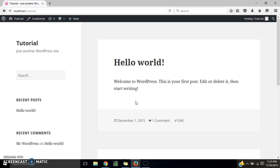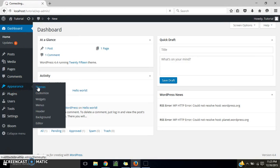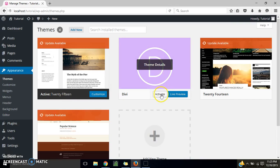So now that we've got the Divi theme downloaded, we're going to go back to our dashboard. We're going to go to Appearance, Themes, and then we're going to activate Divi.